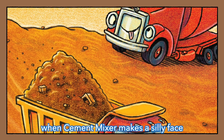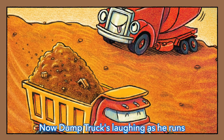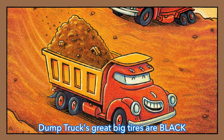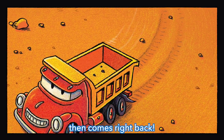When cement mixer makes a silly face. Now dump truck's laughing as he runs. Cement mixer makes working so much fun. Dump truck's great big tires are black. He hauls black dirt, then comes right back.